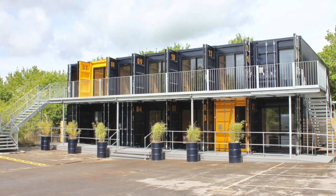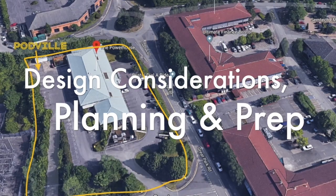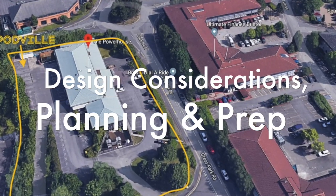We recently completed the site and we have tenants moving in at the moment, and I was able to stop and look back at what we'd achieved and share some of the experiences in case it's of value to somebody or inspires someone to do the same. So this episode I'm talking about the design considerations, the planning and the site preparation.